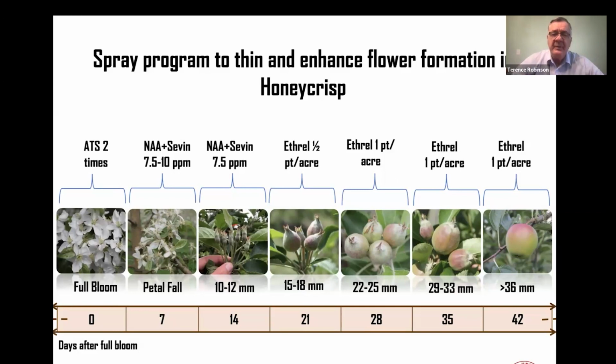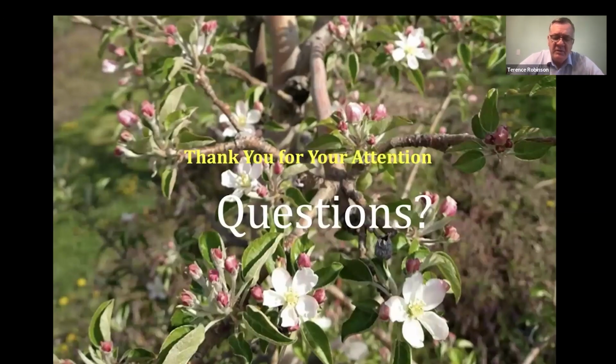So in summary, it's good news in the sense that the heat gave us really good thinning on many, many blocks. And I'm predicting that even blocks that still look like they've got too many are going to drop more apples and will end up almost perfect because of the difference in size between the big fruits and the small fruits. There are relatively few blocks, I believe, that need additional thinning.